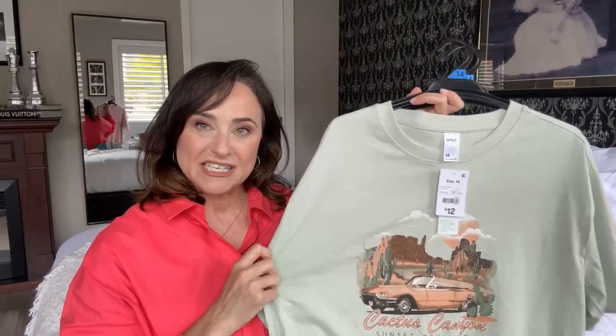So I really know already how these clothes fit on me and what I'm going to be keeping and what I won't be keeping. So let's start with the things that I really liked and that I will be keeping. The two things that I purchased that I will be keeping are these t-shirts. They're a boyfriend t-shirt and they're only $12. I love the design and I love the color of them.